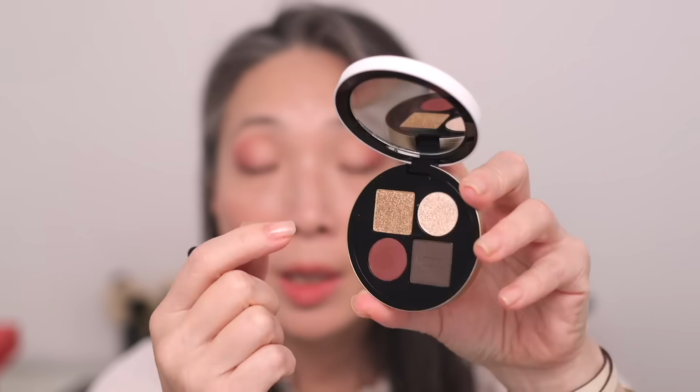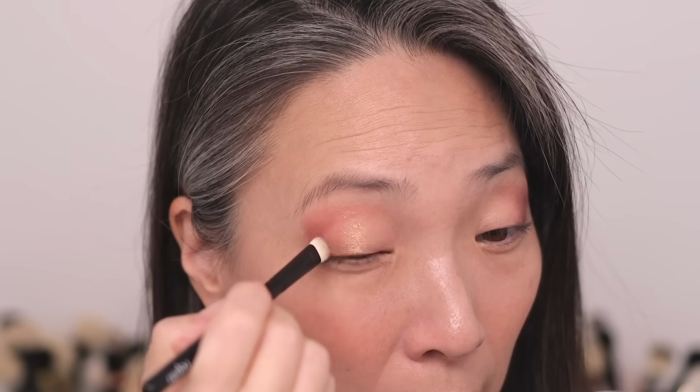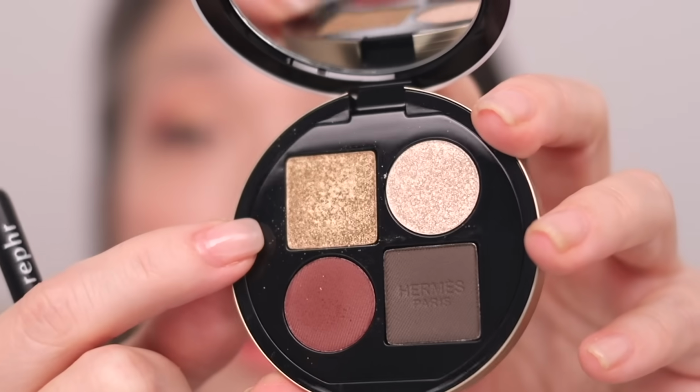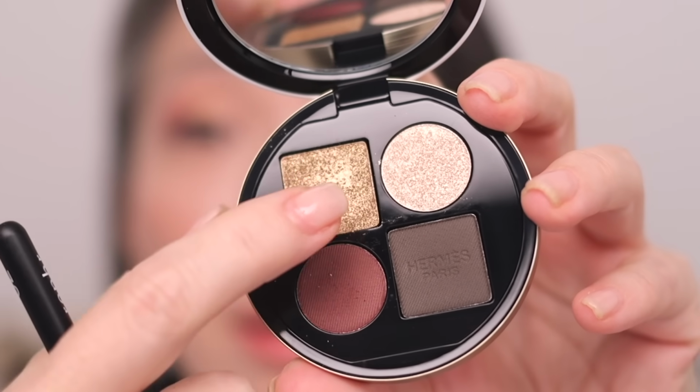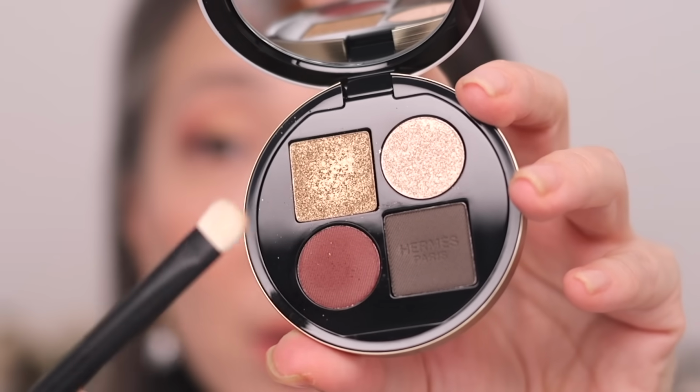All right, I'm going to take a flat shader. I'm going to go into the gold shade here. I'm going to focus that on the center of my lid. Now this shade, I'm getting some decent payoff, but I do think it's pressed a little bit hard in here, and I'm already getting a little bit of hard pan. Do you see that? And this is my first dip in with a clean, dry brush. So I'm just curious if that's going to get worse.